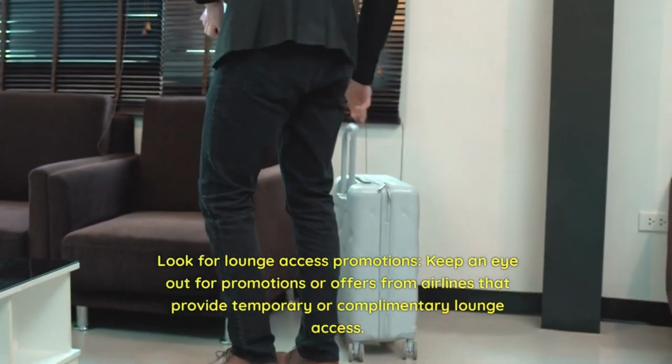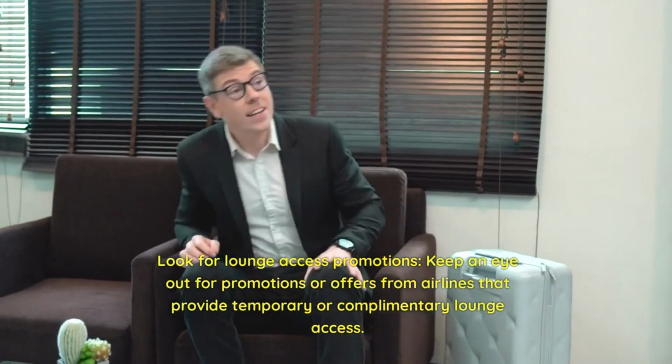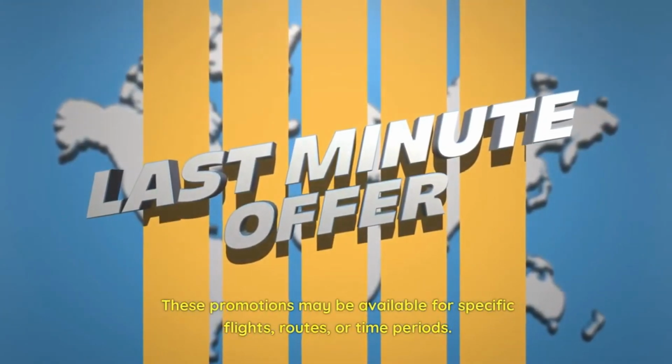Keep an eye out for promotions or offers from airlines that provide temporary or complimentary lounge access. These promotions may be available for specific flights, routes, or time periods.